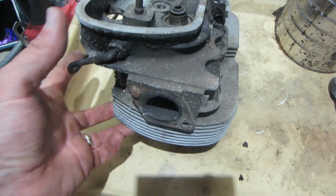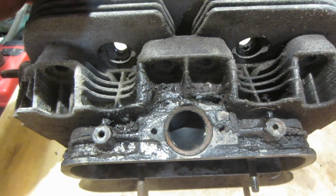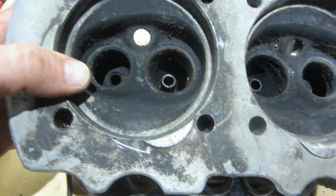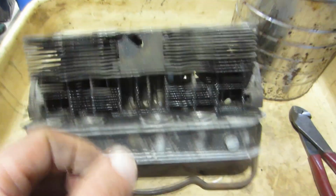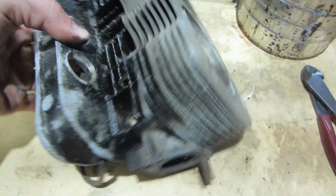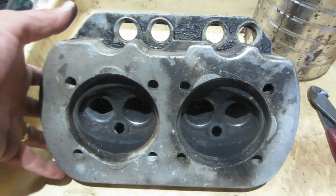Well, I found this old single port head out in my stash. I'm gonna give it a bit of a clean and just kind of overall evaluate it. I'm trying to just figure out what the next step is here. Trying to keep the budget down on building the engine, but at the same time I don't want to end up in the same place again anytime soon. So I'm gonna clean this up, see if it's any good. I don't know if this is gonna be the route or not, but gotta start somewhere, right?